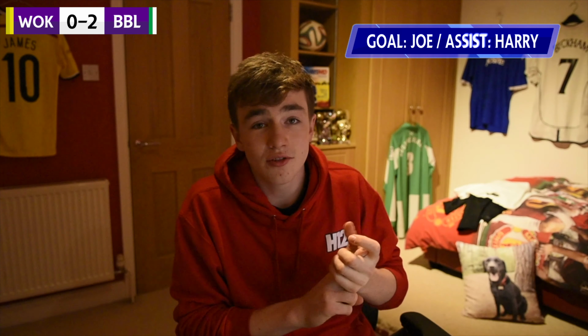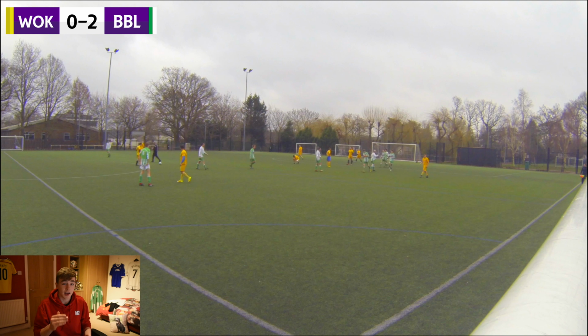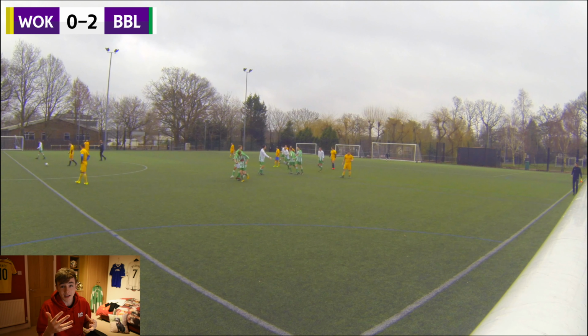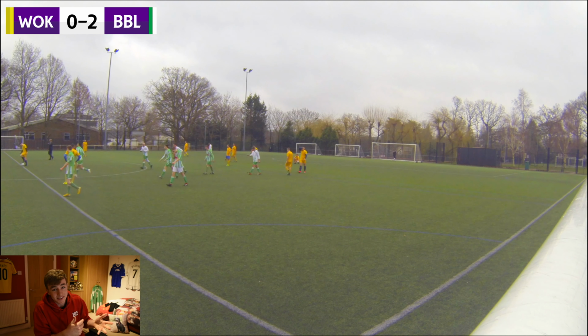That was quite cool. So two things I need to note about this goal. Firstly, Joe is one of the best finishers in the box I have probably played with, to be honest. Like, he's always at the right place at the right time. And Joe's dad, Peter, he was actually our manager when we were young. So as we'd all linked up, his previous players and now the senior team, he said this.